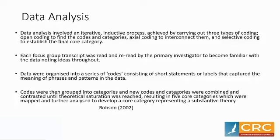So when it comes to data analysis, for grounded theory, this involves an iterative inductive process achieved by carrying out 3 types of coding: open coding to find the codes and categories in the data, axial coding to interconnect them, and selective coding to establish the final core category. So each focus group transcript was read and reread, so I became familiar with the data, noting ideas throughout. And then data were organized into a series of codes, and this consists of short statements or labels that capture the meaning of phrases and patterns in the data. And then codes were grouped into categories, and these codes and categories were combined and contrasted until theoretical saturation was reached, resulting in 5 core categories, which were mapped and further analyzed to develop a substantive theory.